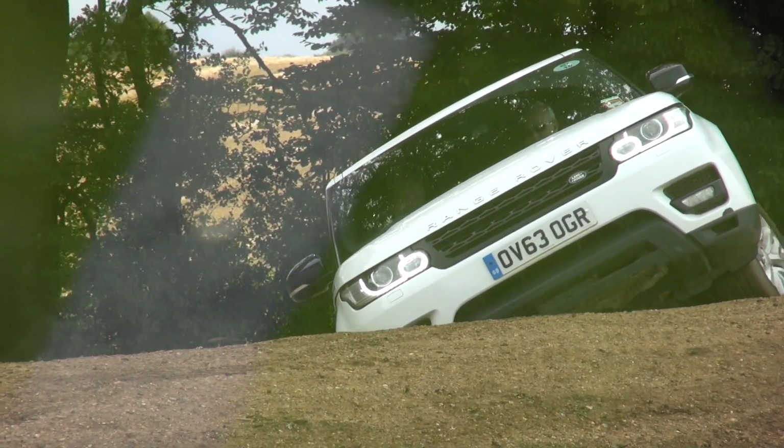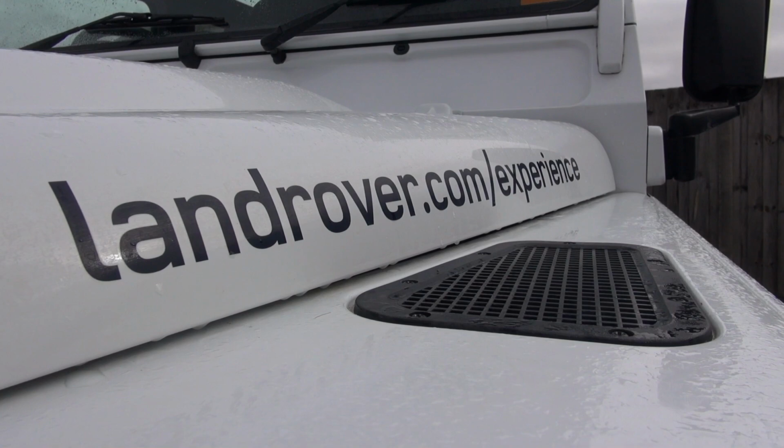It's absolutely more than just driving. It really is to ensure that Land Rover owners, or potentially prospective Land Rover owners, get the most out of their vehicle, really understand what's going on and why it's going on, and how they can use it to make their driving experience more fun, certainly safer, and get the most out of the vehicle that they've invested in.